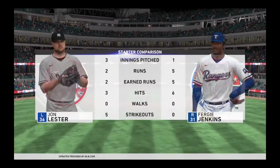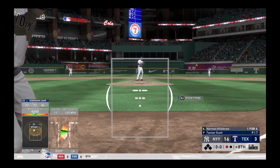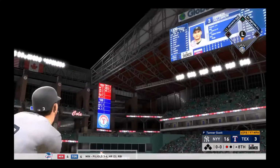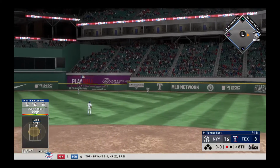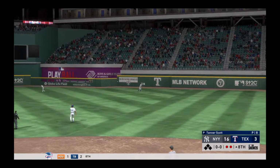The first baseman, number 3, Harmon. Digging in, Harmon Killebrew. He singled his last time up. First pitch of the at-bat on its way. Skied into straightaway right. Right fielder is on the run. He's got it. A nice play there. 2 away.